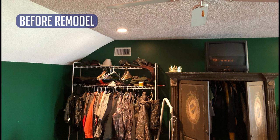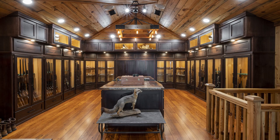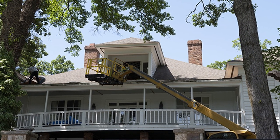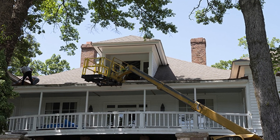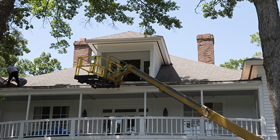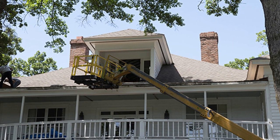This homeowner had a small room built into the attic for storage of his personal collection of hunting items, but decided it was time for a larger, more adequate space to better display his collection. Since access to this space was limited by a tiny spiral staircase with no exterior entry, the home's roof was opened up to accommodate bringing in construction equipment and materials.